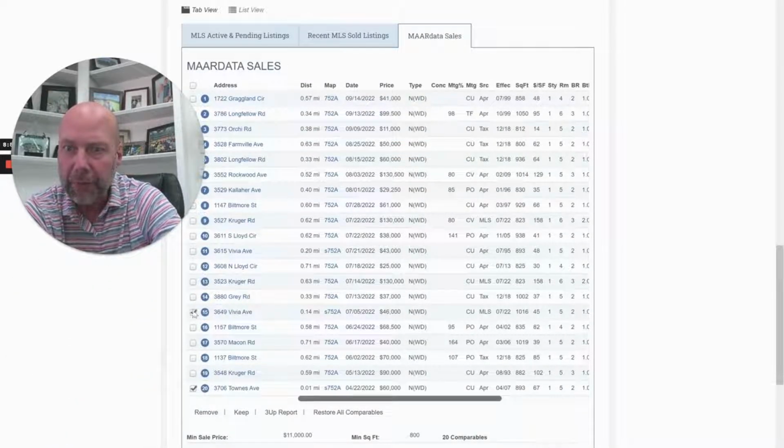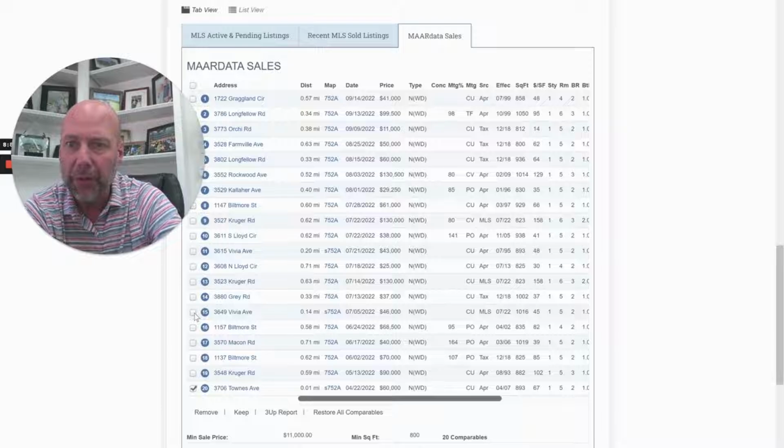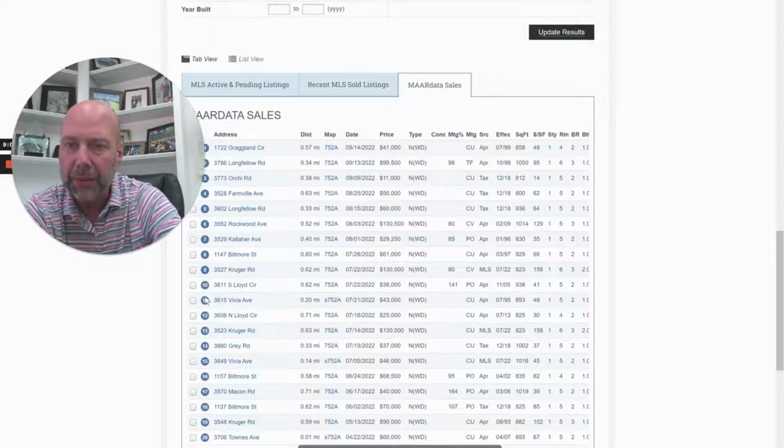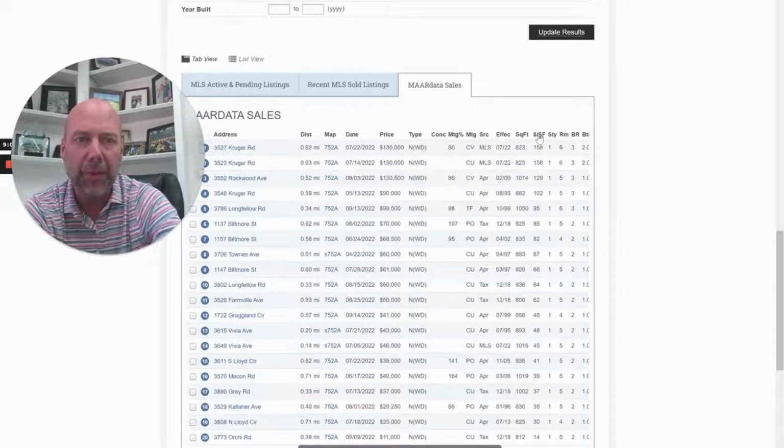20, 15, 11. All right, those aren't great comps. So those homes have not been fixed up. What I want to do is find the highest price per square foot. Let's see what this is.